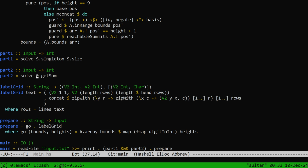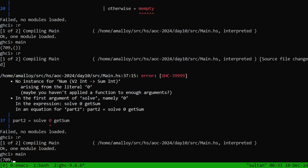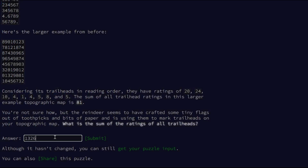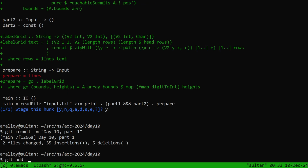Yes, right. This has to be a function. And also 0 was the wrong answer anyway. It should have been const 1. So ignore the position completely and return 1. There's 1, 9 reachable from this summit. There's one way to get to a 9 from here, which is to not go anywhere. 1326, the wrong answer that we got earlier, which is now right for part 2. Great. So let's commit this, and then we have a little bit of talking to do, I think.